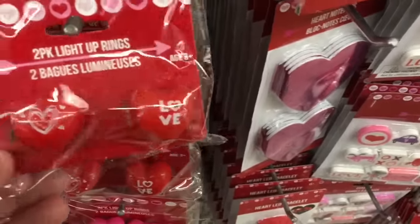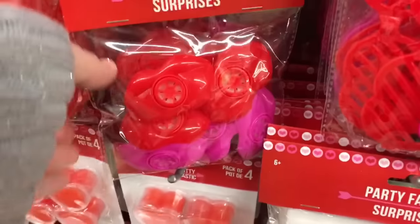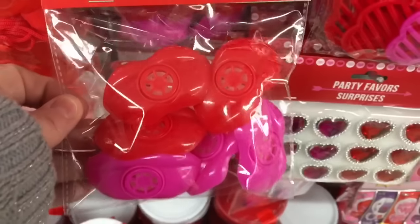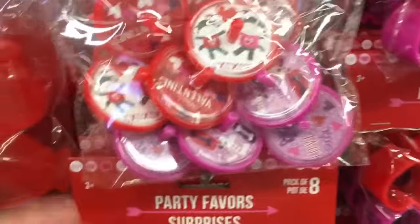Oh my gosh. Light up ring. Sort of like missiles. And then the surprise poppers, oh how cute. The tops and bubbles.